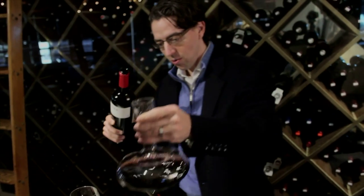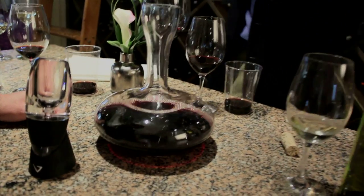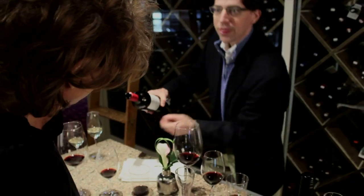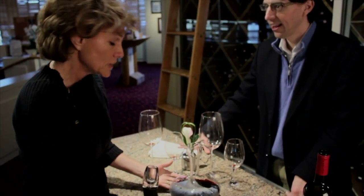Yes. And if I were in a darker spot, I would have a light, usually a candle, on this side so that you could see through the bottle. Chris, you've shown us how to decant in this kind of container. Absolutely. There's more than one option for decanting. Please show us. So this is another tool.